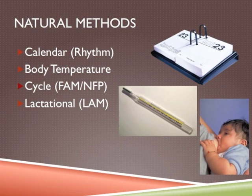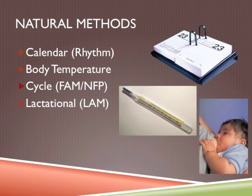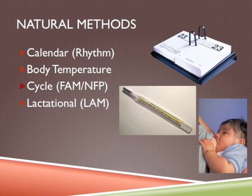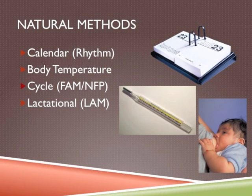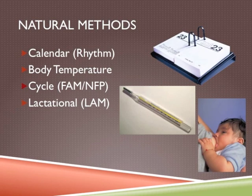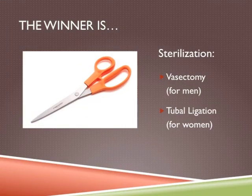Finally, the lactational method can be effective for a while after childbirth, as long as a woman is breastfeeding every so many hours and her period hasn't returned yet. None of these is really strong enough for me to offer a best option from this list. I think your best bet is to choose something from the other two lists if you're not ready for 18 plus years of responsibility. So who's the winner?